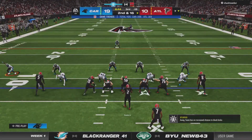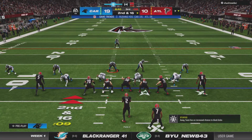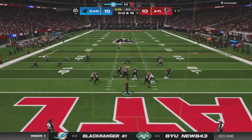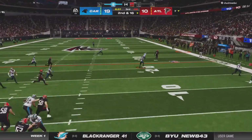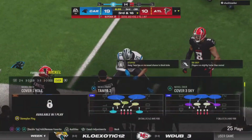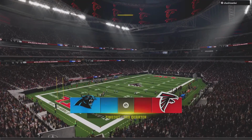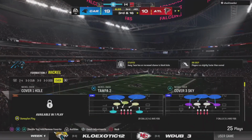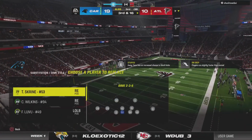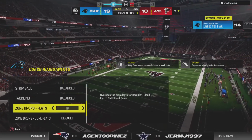Work to be done here on 2nd and 16 after the sack. From the shotgun, he'll look to throw. It's incomplete. Took a shot, couldn't connect. And now maybe they want some extra time to talk about this third and long play as we'll get a timeout. It's just their first, so 2 remaining as they burn one here in this third quarter.